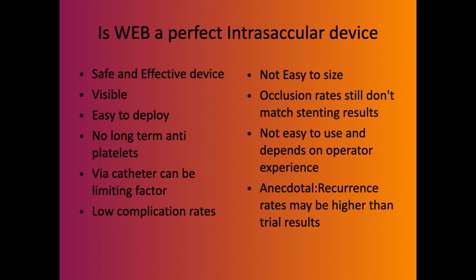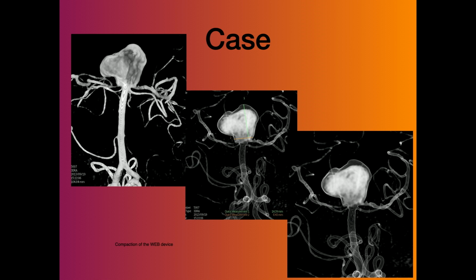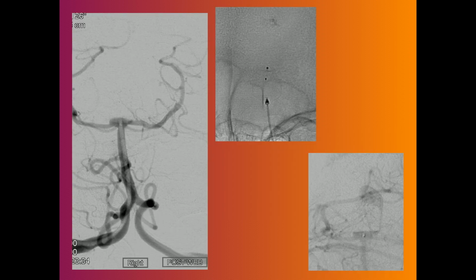This is what I told you just before, that in real life, the recurrence rate is higher than the trial results. Next slide. Again, a case. It's an ugly looking basilar tip aneurysm with a wide neck, and also the size of the aneurysm is big. Next slide, please.